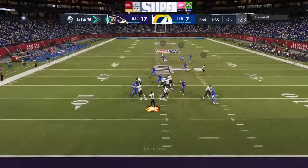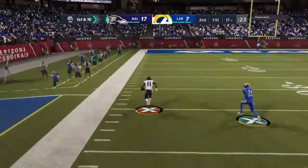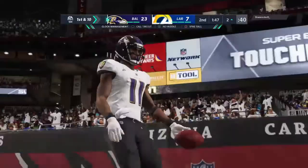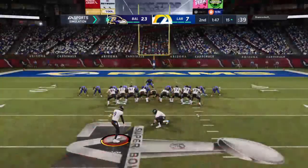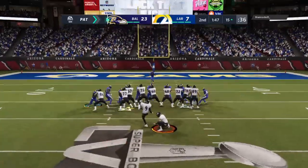Throwing on first down, it's Jackson. Looking left side, he's got a man. That's Jones. 20, 10, and all the way in for the Ravens. Touchdown. Julio Jones. His second touchdown of this Super Bowl. And the Ravens will extend their lead.